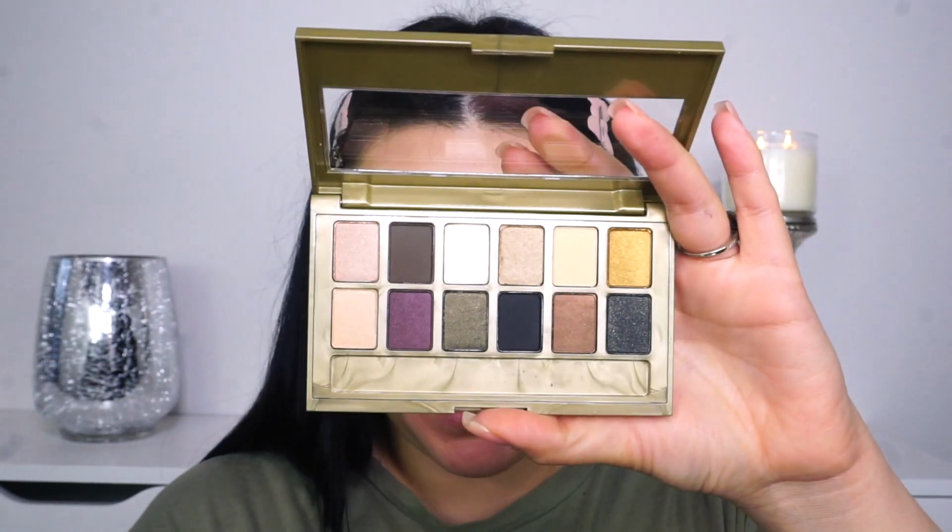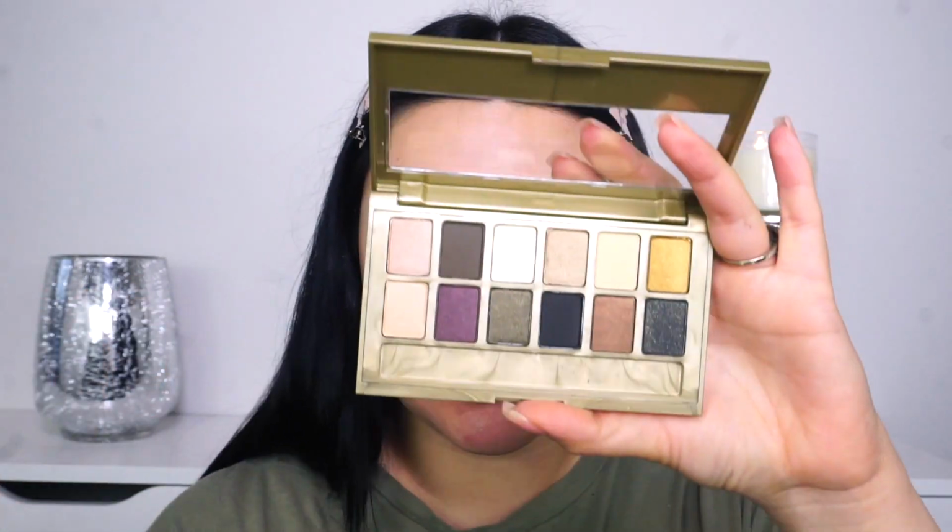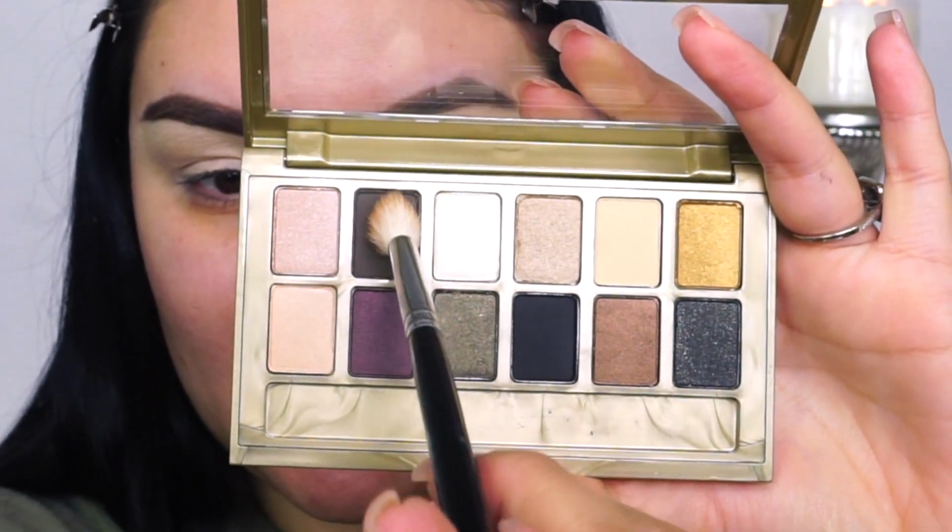But it starts to disappear because you're not adding too much product and you're just using what you have left on your brush. I'm gonna go into this shade right here, which is a dark brown from the palette. I'm still using the same brush. I'm gonna go into this shadow right here, place it right in the crease. Still using the same brush. I want something smoky, but nothing too over the top. Hopefully this doesn't turn into over the top.